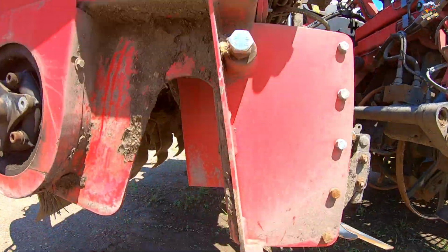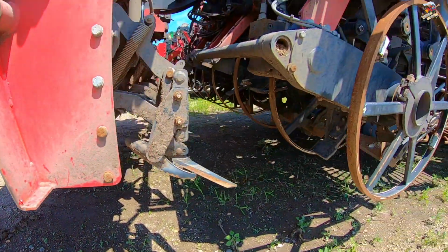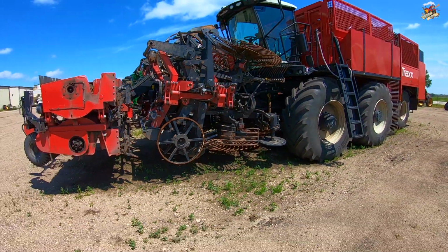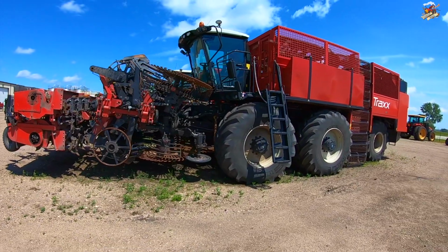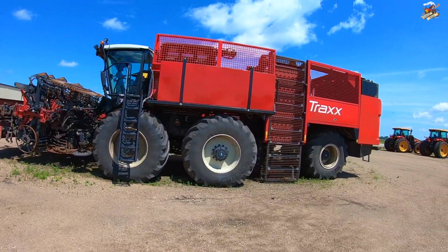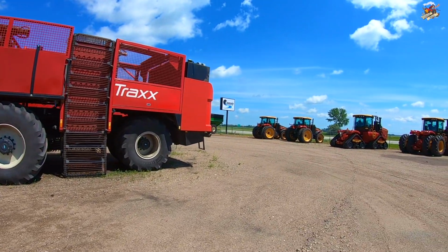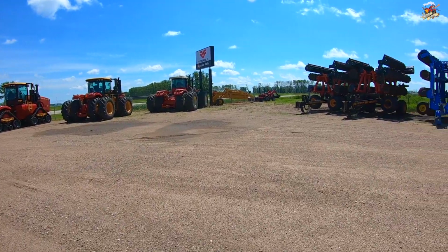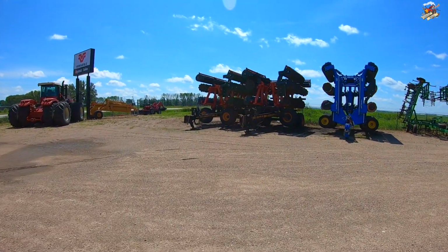Definitely a unique machine that you don't get to see every day. And I did find a video on YouTube of one of these in action that's got over 5 million views. There's a guy over in Europe that goes by Tractor Spotter, or the Tractor Spotter, that has quite the YouTube channel of different European farming and so forth. Has quite a following. Probably one of the biggest followings when it comes to farming on YouTube. So go check out Tractor Spotter.